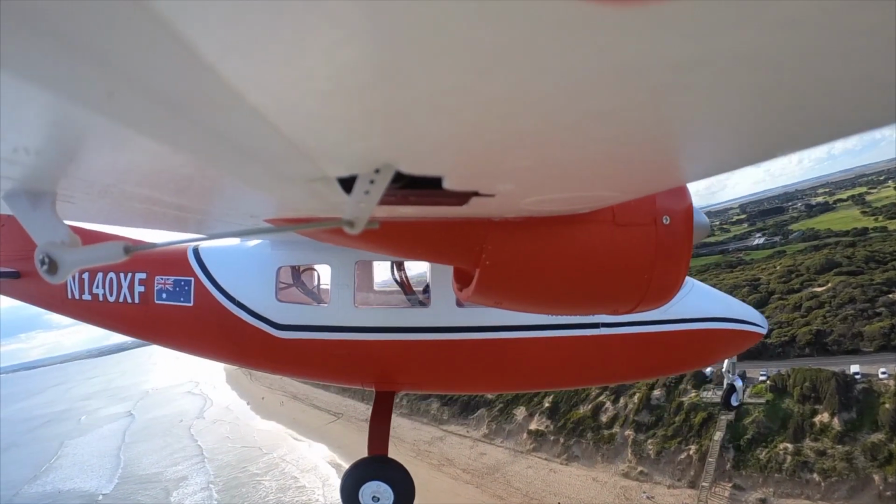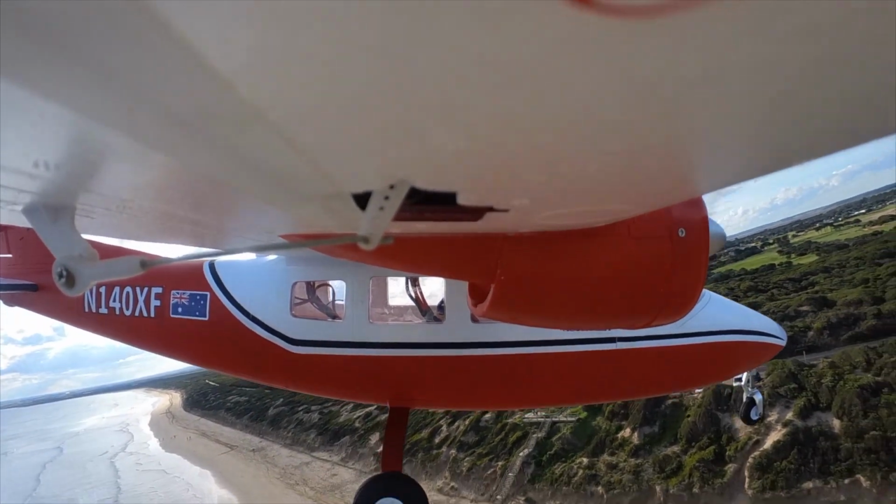Okay, you can see what the wind does. She wants to aim straight into it.